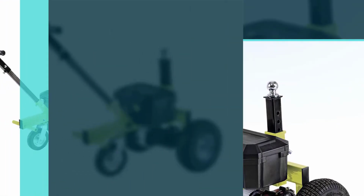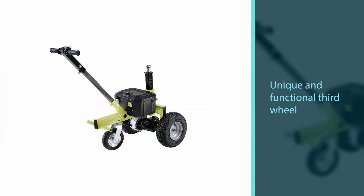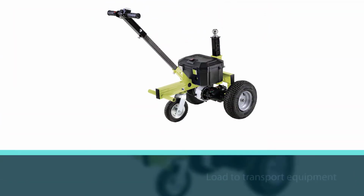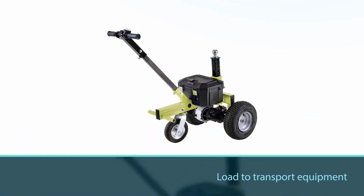Featuring a unique and functional third-wheel design, this trailer dolly considerably aids in stabilizing the load to transport equipment and trailers in a safer approach. This appliance is operated by 2 sealed 24V 7Ah batteries.